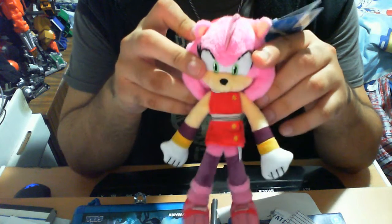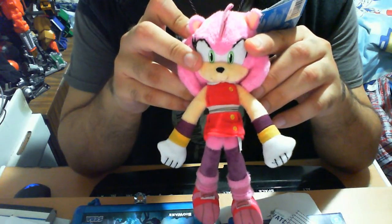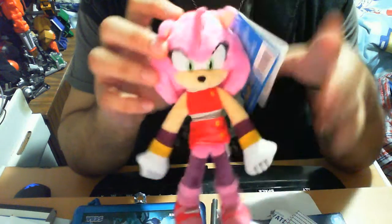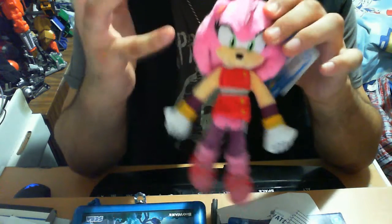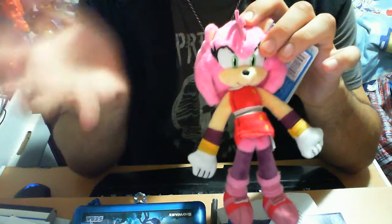Look, with this plush in particular, I didn't know what to think of it. I was somewhat having high hopes, but then when I got it, I was like, oh, it's pretty crap. But then when I looked at it more carefully and examined it, I kind of like, you know, it's not bad for the size proportions and for what they've done to this plushie to make it unique and reminiscent of the games and the comics.